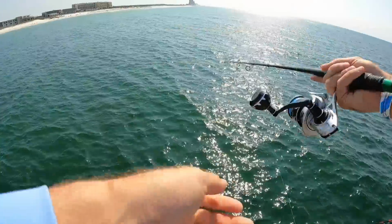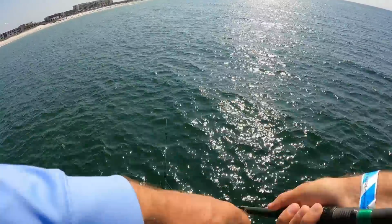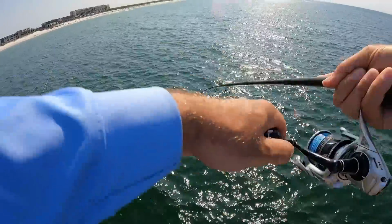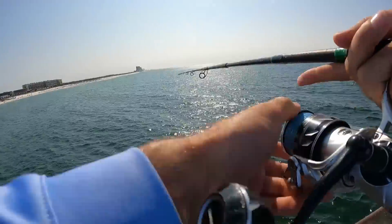These guys are so aggressive. What you want to do with this X-Rap is just throw it out and give it a lot of action. And these fish like mackerel and bluefish and stuff like that will come out of nowhere and hammer it. Pretty effective way to fish. And white is without a doubt my favorite color.